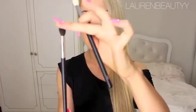Another brush that I'm loving is the Coastal Scents Classic Blender. Because there are the new ones which are the Pro Blending Fluffs, but I like this one because it's more dome shaped. It's less pointy at the end, a bit more flat at the end. It just does a better job of blending out my eyeshadows.